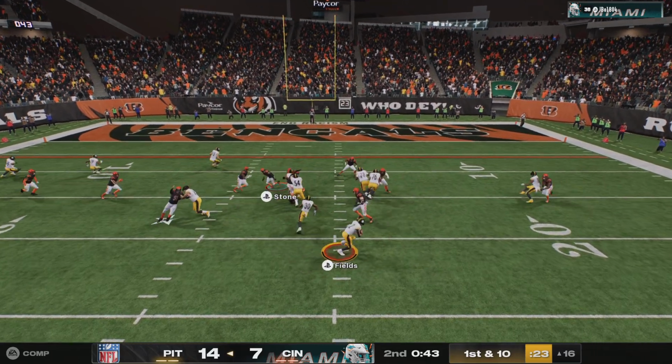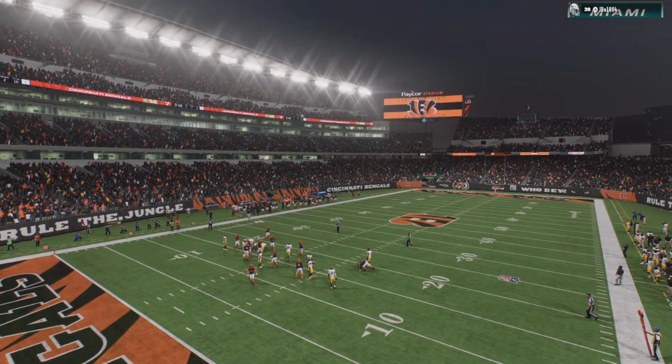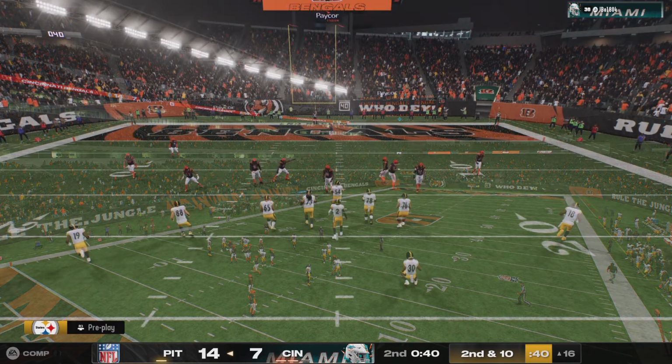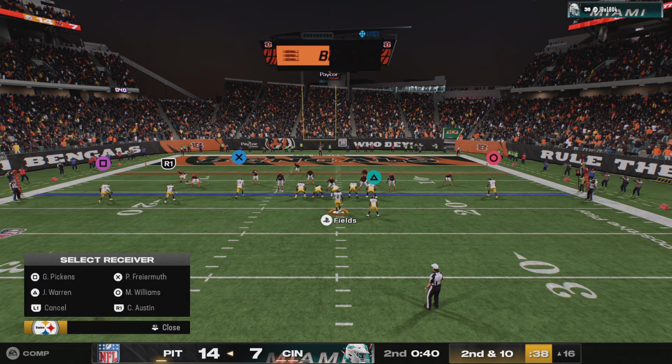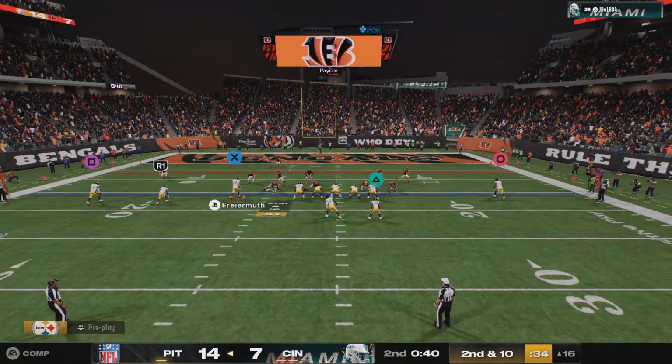As an offensive guy, I want to see big plays. I want to see long drives, touchdowns. Not a game of hot potato, bouncing the ball back and forth. Now Pittsburgh will bang a timeout here. That's their second. They'll stop it with 40 seconds remaining in this first half.